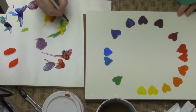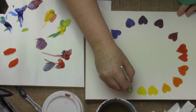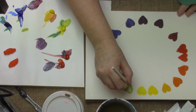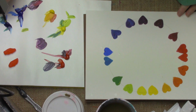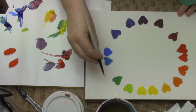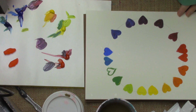I'm going to make a tertiary here. I'm going to add more yellow to my mid green, and look, I got that nice color. Doesn't that feel like Easter right there? Or like sherbet. And then if I want it to be, I think I need a little more.